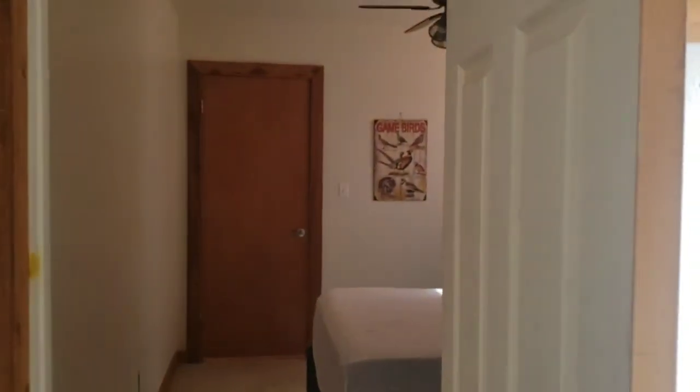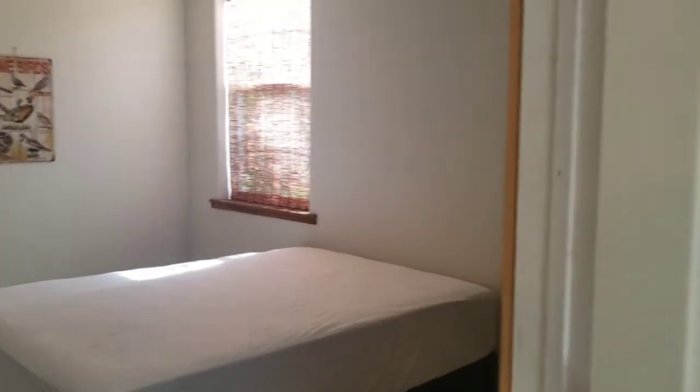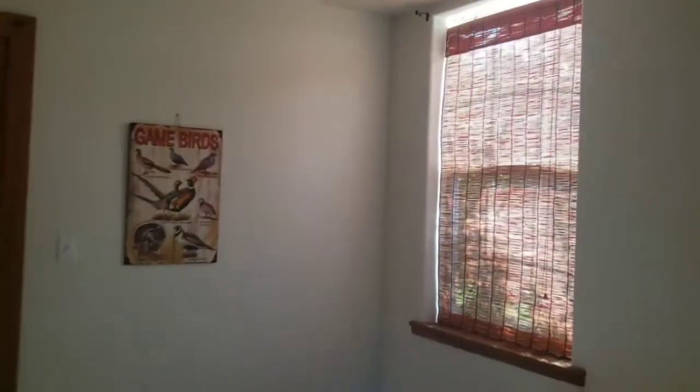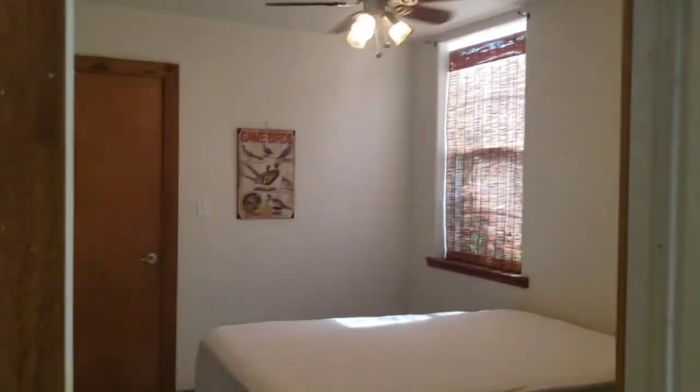I will show you guys. And turn on that light for you guys. And we just got a mattress in here too. So this is the bedroom here, second bedroom. And then I'll take you guys upstairs here in a little bit. But we're gonna add some more decor to this room. We just haven't gotten it there yet.